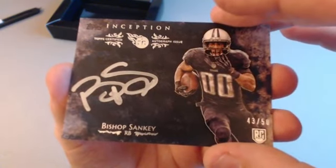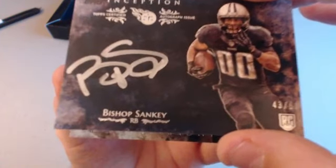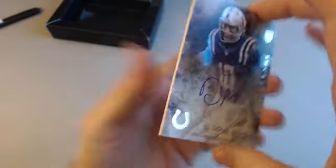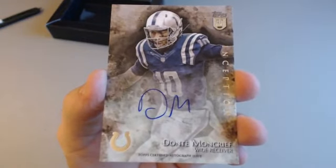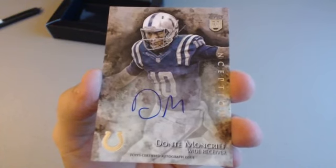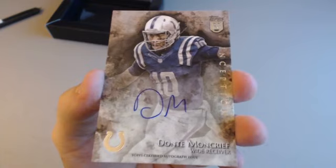Great hit. I believe these are case hits, too. Your silver signings, your gold signings. I tell you, it's a good way to get people back into the hobby, because you can get your team across, like, 12 different breaks, and then everything you get is for the team you actually want. And it's the same as buying a box of cards these days. It ends up being the same thing.